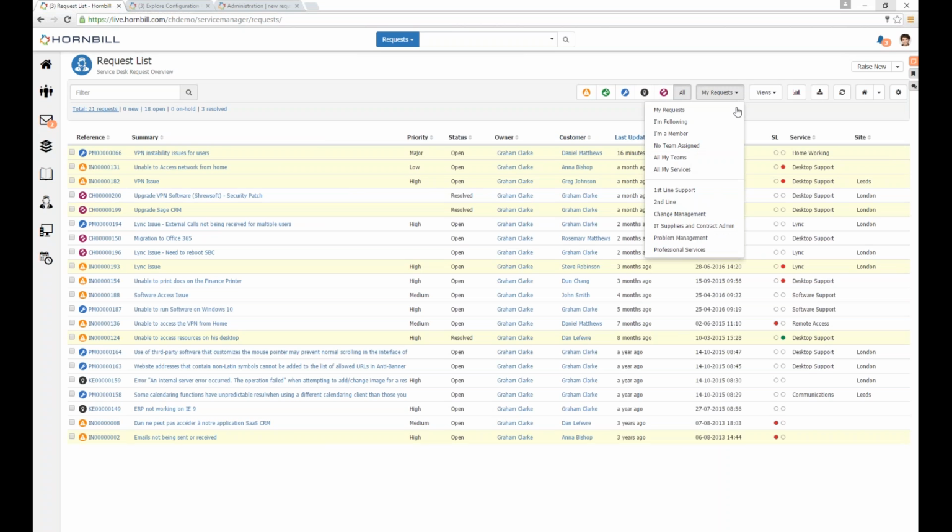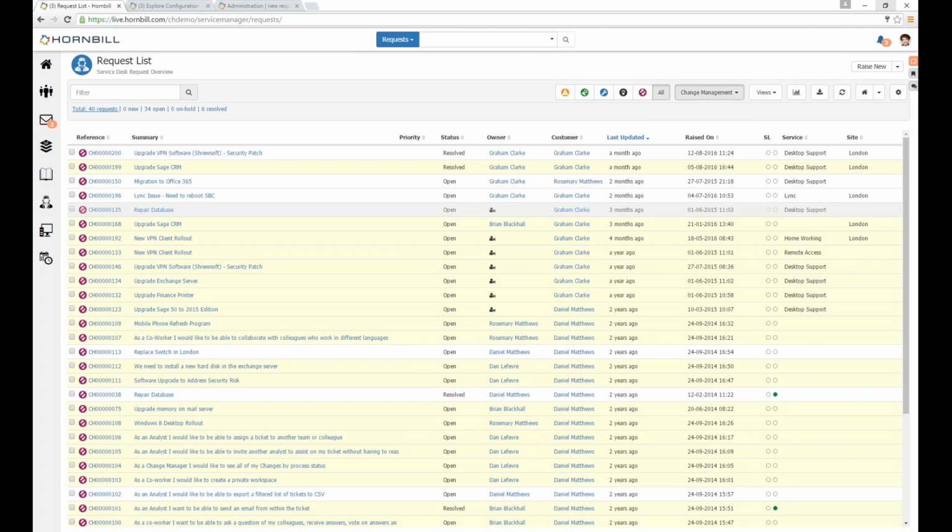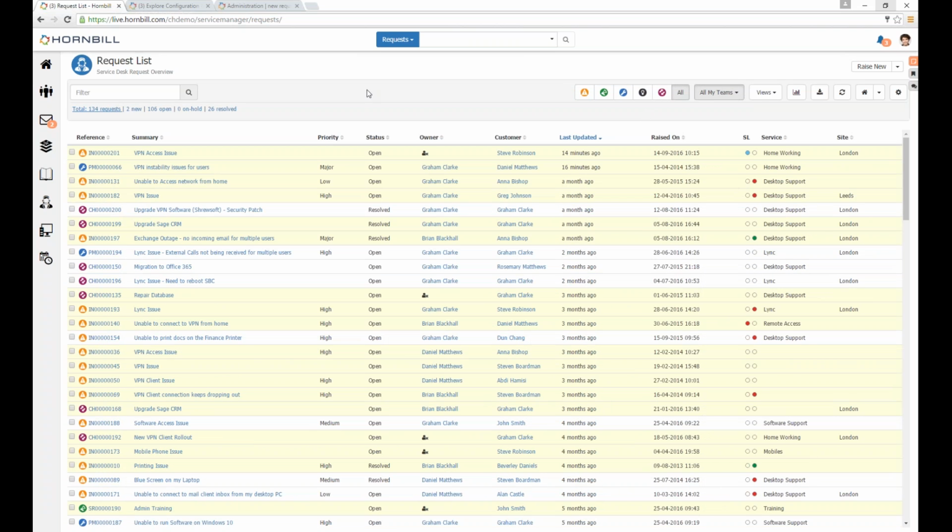Graham may be a member of different teams, so if you want to see all of the changes in the change team, you can flip over to the change team and there they are. Or if you want to see all of the tickets in all of Graham's teams, we can. So lovely and easy to see what you want to see.